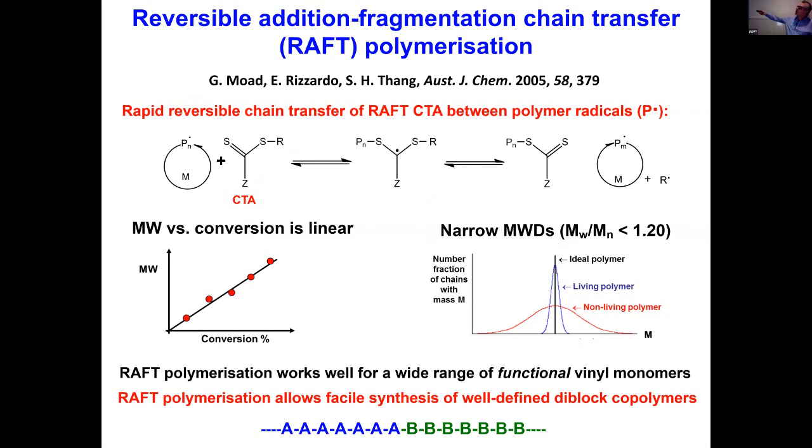So RAFT involves an organosulfur RAFT agent, typically a trithiocarbonate or a dithiobenzoate in our hands. And this reagent reacts rapidly and reversibly with the polymer radicals. And this buys you some control over the otherwise uncontrolled polymerization, such that the molecular weight evolves linearly with conversion, and you get relatively narrow molecular weight distributions, the blue curve here, rather than the broad molecular weight distributions associated with conventional free radical polymerization. But one of the important things about RAFT chemistry is, because it's radical based, it's very tolerant of functionality in the monomer and the solvent, and you can make well-defined diblock copolymers. So functional diblock copolymers, in fact, and I'll give you various examples today.